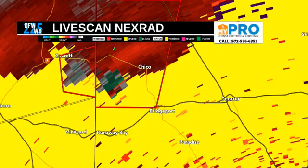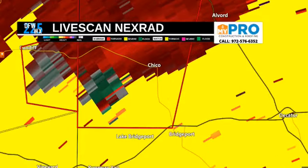See, they updated, still radar indicated with both of these. So right now, there's no confirmation or visual of a tornado with this one. But like I said, we need to be treating it as if it is a tornado. So if you're in Chico, make sure that you're seeking shelter now.